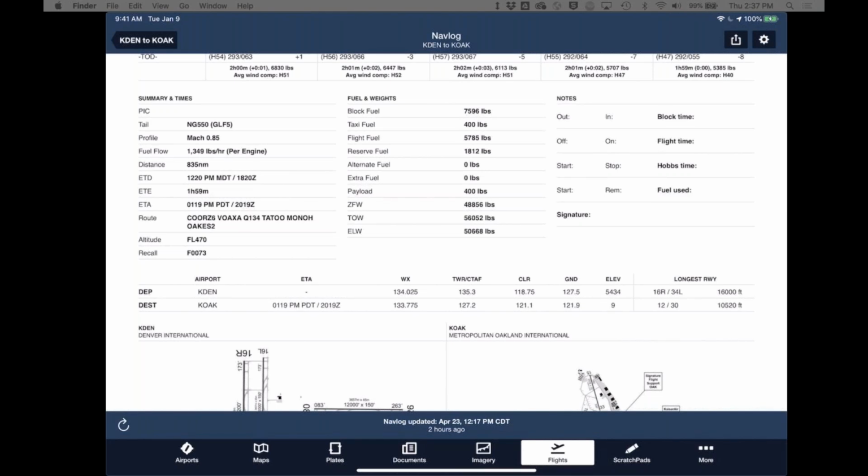Yeah, a lot of people don't know that ForeFlight does offer those call signs. So if you're in that use case where you have multiple people using the same aircraft, then that's an excellent way to solve that problem.